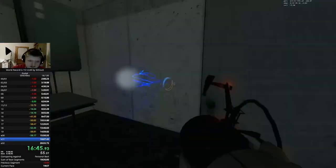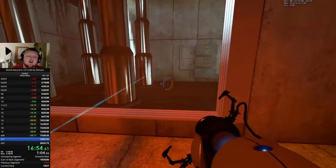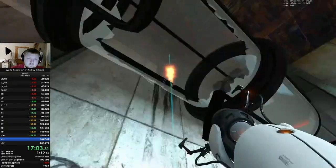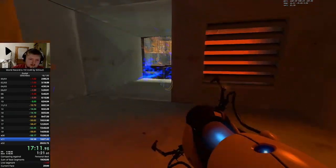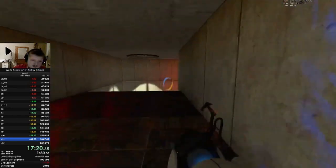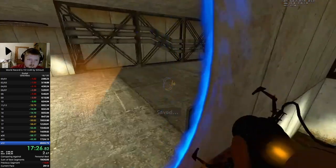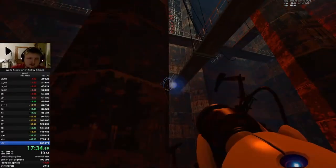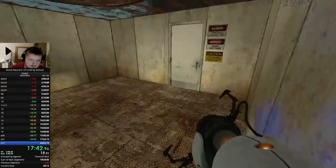Fuck! This is your last chance. Come on, come on, come on. Shoot, shoot, shoot. I mistakenly placed the orange portal in here instead of the blue one. Here it comes, here it comes, okay. Yes! Okay.